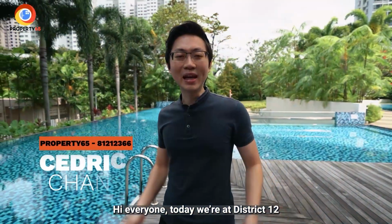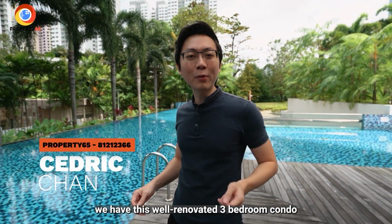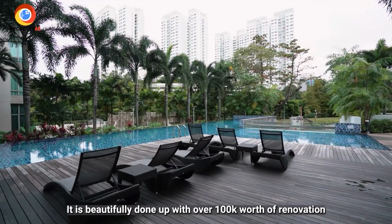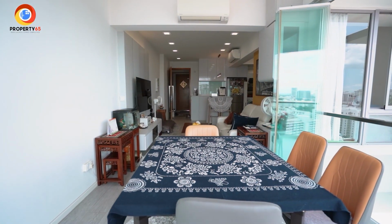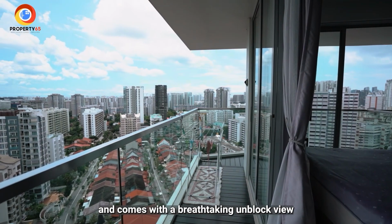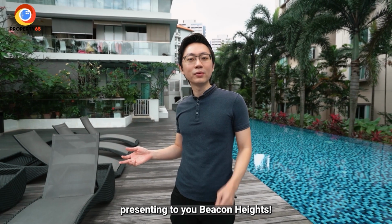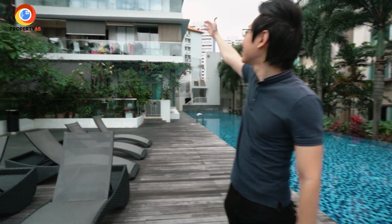Hi everyone, today we are at District 12. We have this well-renovated 3-bedroom condo. It is beautifully done up with over 100,000 worth of renovation and comes with a breathtaking unblocked view. Once again, I'm Cedric from Property 65, presenting to you Beacon Heights.